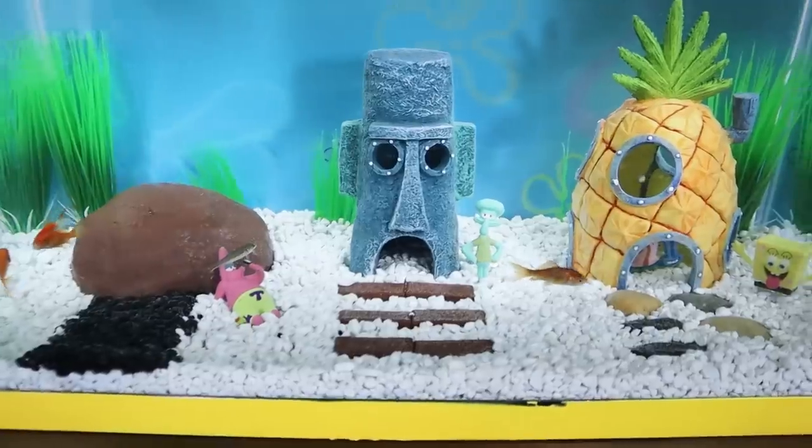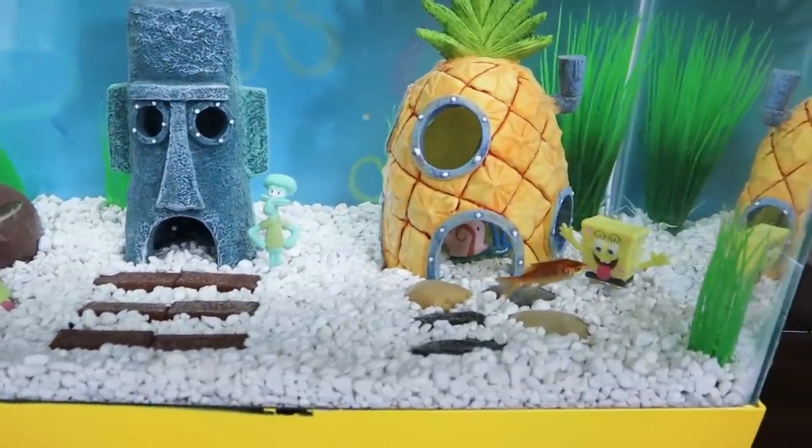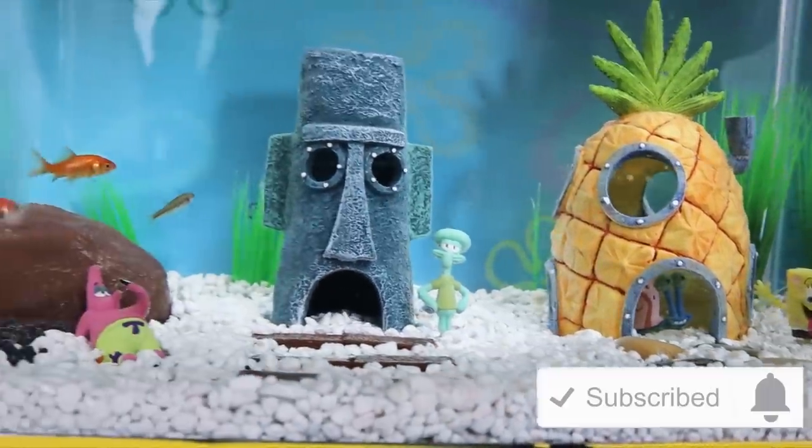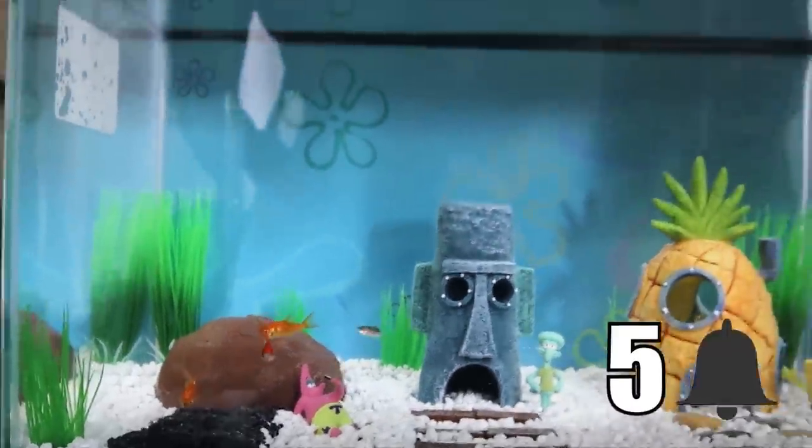Let's give one last look at this freaking aquarium. Absolutely amazing. This is like, as a SpongeBob collector, this right here is gold. And I am so glad to have finished this thing. The background looks amazing. Houses look amazing. The fish, they look very handsome, I might say.